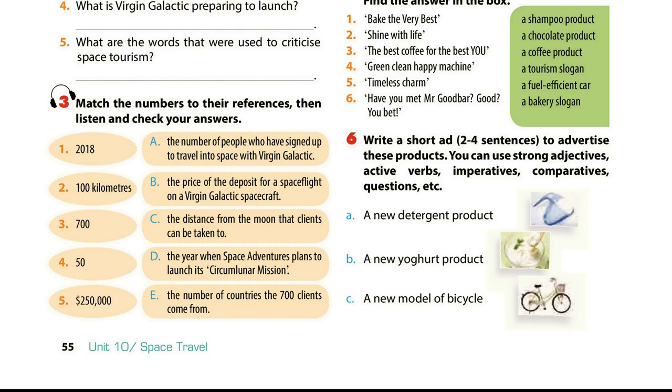It also plans to launch by 2018 its circumlunar mission, which takes clients to within 100 kilometers of the moon's surface. Virgin Galactic, the world's first space line, has been preparing to launch its first manned space flight. By 2015, almost 700 people from more than 50 different countries have paid deposits at the price of $250,000 per ticket. The possibility of traveling into space sounds wonderful, but it has been criticized as well. People say it's costly, dangerous and unsustainable, since its growth could cause environmental problems, including speeding up global warming.